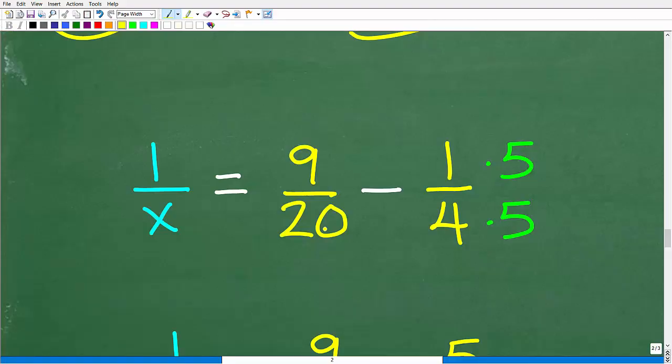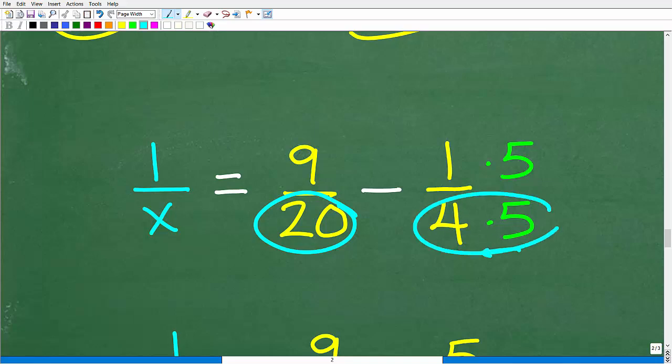So we have 1 over x is equal to 9 over 20 minus 1/4. Again, we can't add or subtract fractions unless we have the lowest common denominator or the denominators are the same. In this case, we have a 20 here and a 4 here, which is very easy. I can turn this 4 into a 20 by multiplying it by 5. But if I multiply the denominator by 5, I have to multiply the numerator by 5.